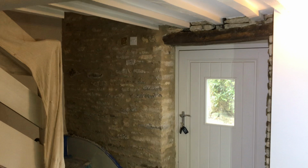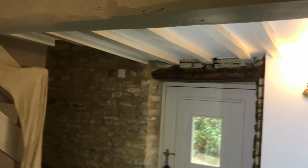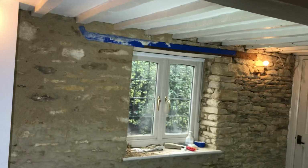So that's something I did a little while ago. You can see there's a lot of mortar in there, and one or two of the pieces of stone are even hidden. It's about as close to snakeholing as I can possibly get. But at the end of the day, what I'm doing is transforming this internal environment to make it a lot healthier, so that my clients don't get respiratory problems and so that the place doesn't get damp.